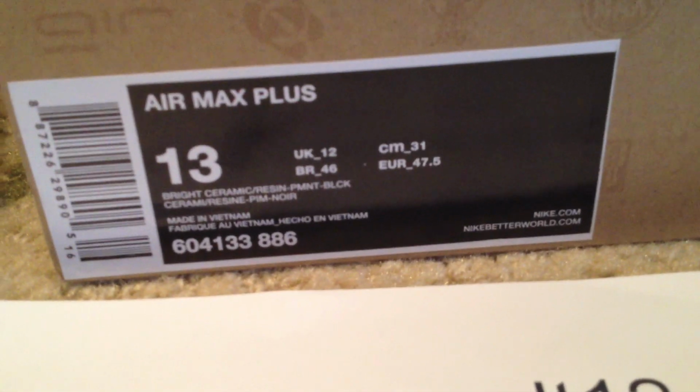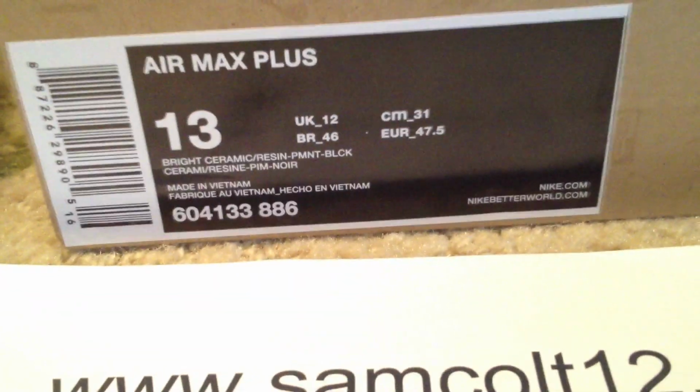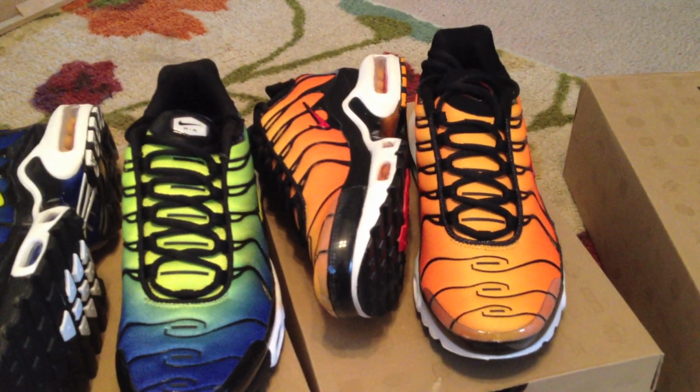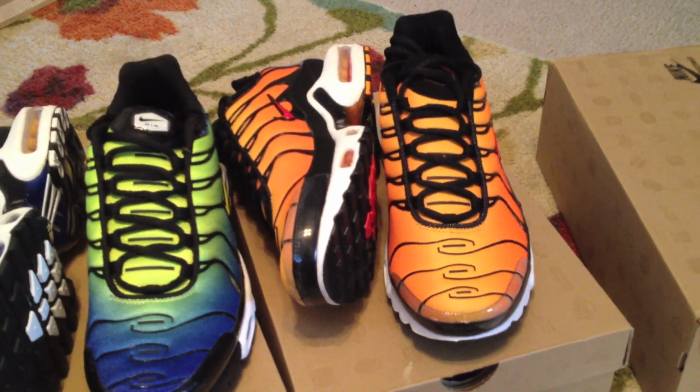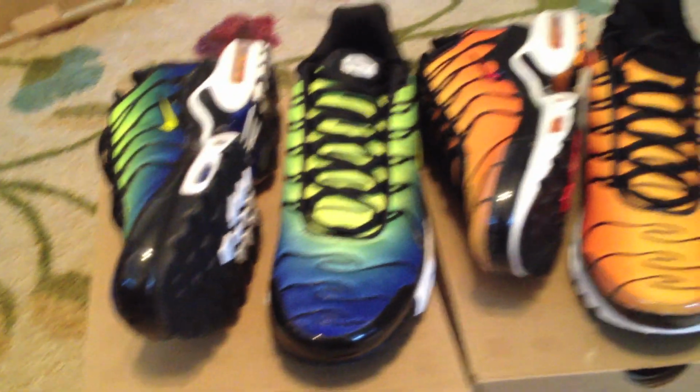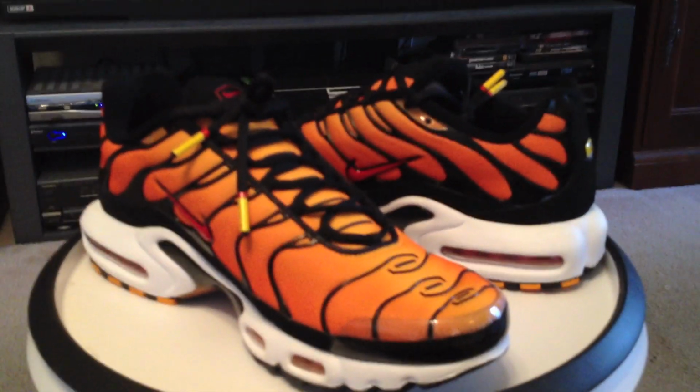First up today is some special shoes. These are from Japan. A friend of mine in Austin, on my last trip through there, asked me if I could help him. There's also a black and gray, but he wanted these orange and the blue and yellow. Took a while, but another friend of mine in Japan helped us out.